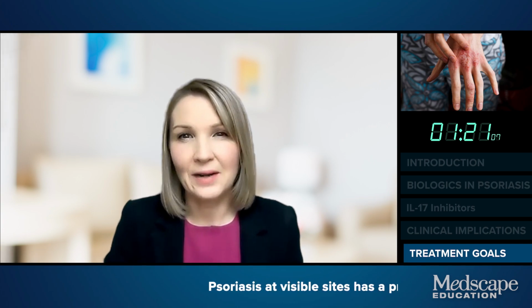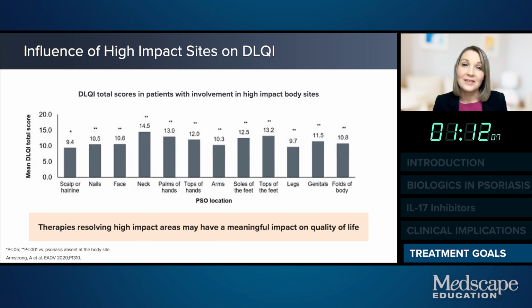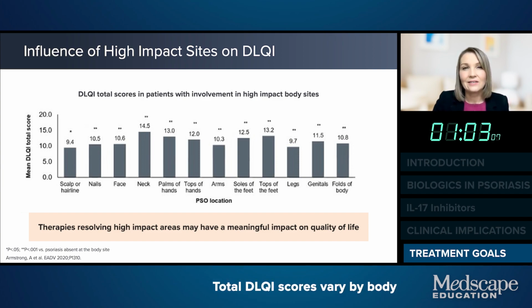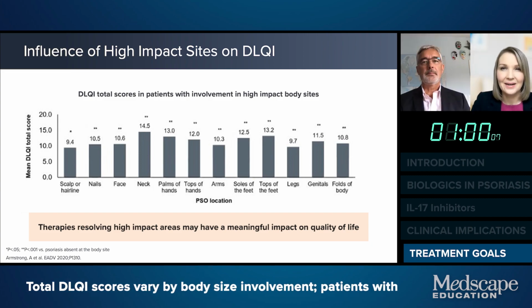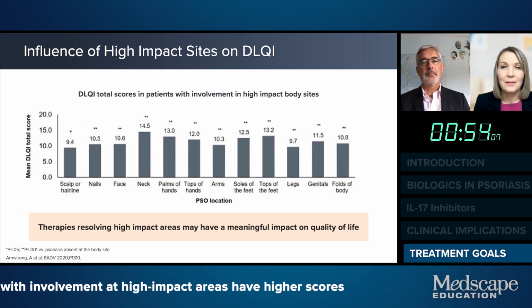What is the effect of high-impact lesions on quality of life, as we have just alluded to? Are there data? Psoriasis at visible sites, such as the scalp, the nails and the palms, or in intimate areas, has a profound impact on all aspects of a patient's life, including their self-esteem, interpersonal relationships, and their ability to work. April Armstrong and colleagues presented some interesting data at the EADV last autumn, demonstrating how total DLQI scores varied by body site involvement, and scores were higher for patients with involvement at high impact areas, such as the nails, the palms, the soles and the genitals, than the arms and legs when compared to those without psoriasis at that body site.